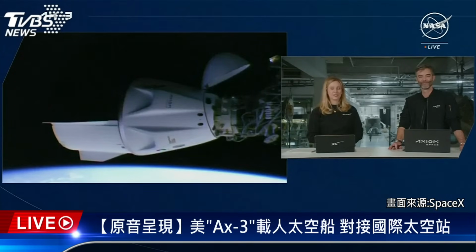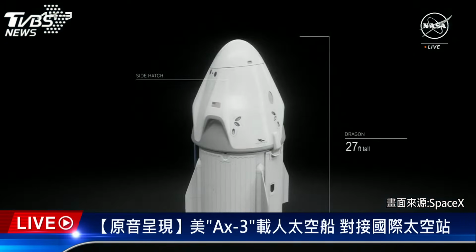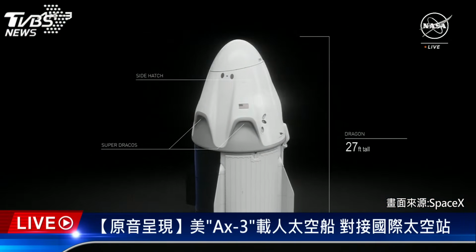Yeah. So we have a great view here of the Dragon capsule, and you might have noticed that our views go in and out due to ground station coverage. We don't have views the entire time, so we show them when we have them. And this view here is just breathtaking. It is a live view from the International Space Station of Dragon Freedom, which has now successfully docked with the International Space Station. We had confirmation of docking complete at 2:56 a.m. Pacific time.